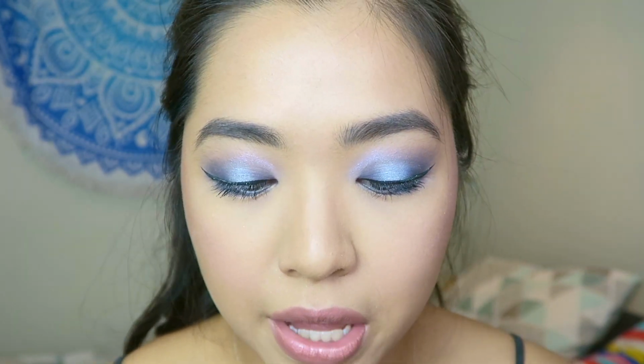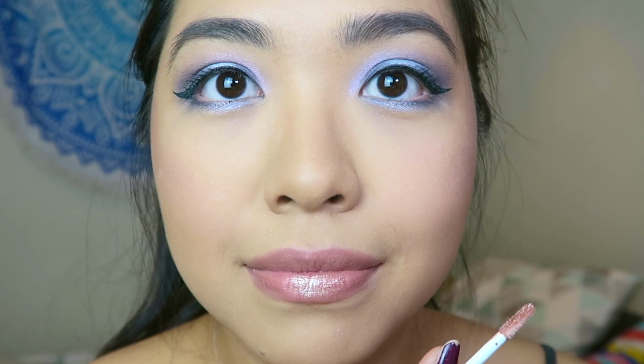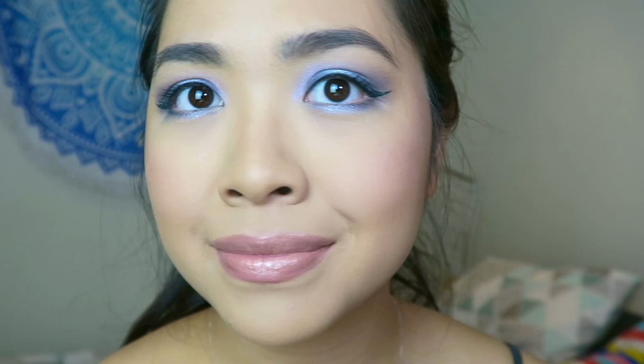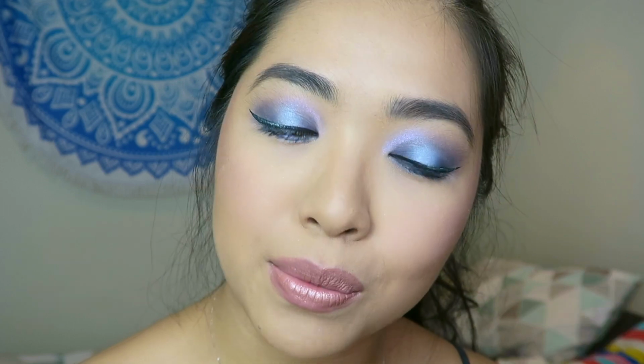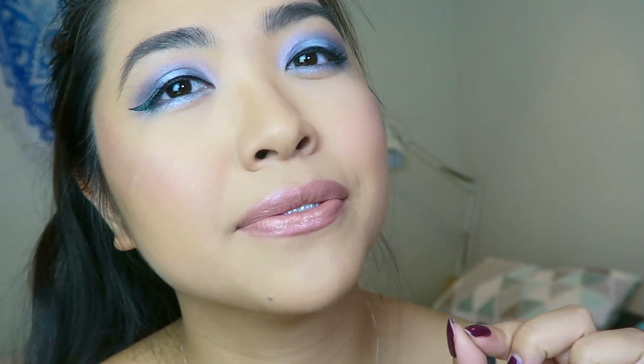So the next gloss is the shade Fearless. It looks so much brighter, like bigger chunks of glitter. It's not chunky, but it's just bigger chunks of glitter. Oh my god. Okay, this is like pure liquid metal. Ooh. Damn. For this one, it definitely has much more shine to it. It's not as subtle as that one. I feel like the other one was slightly more subtle, but it's not like a garish kind of shine.